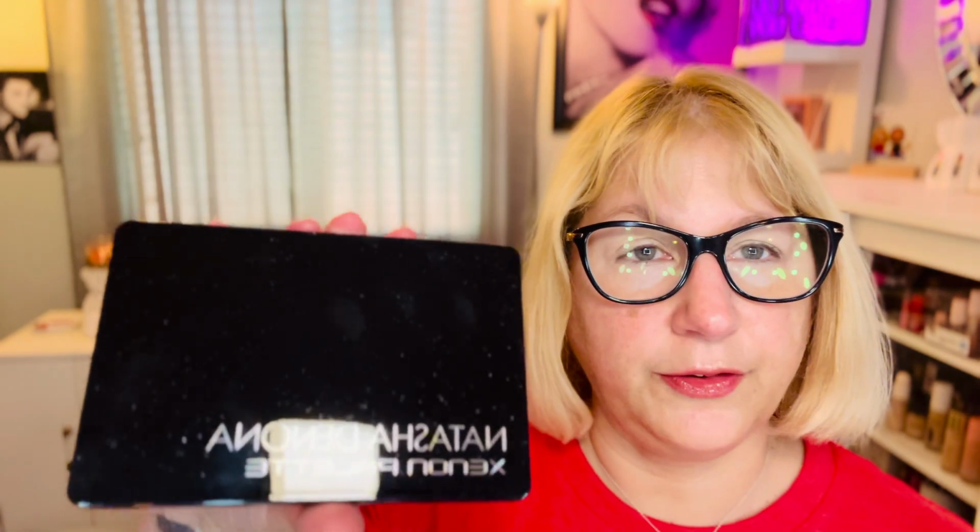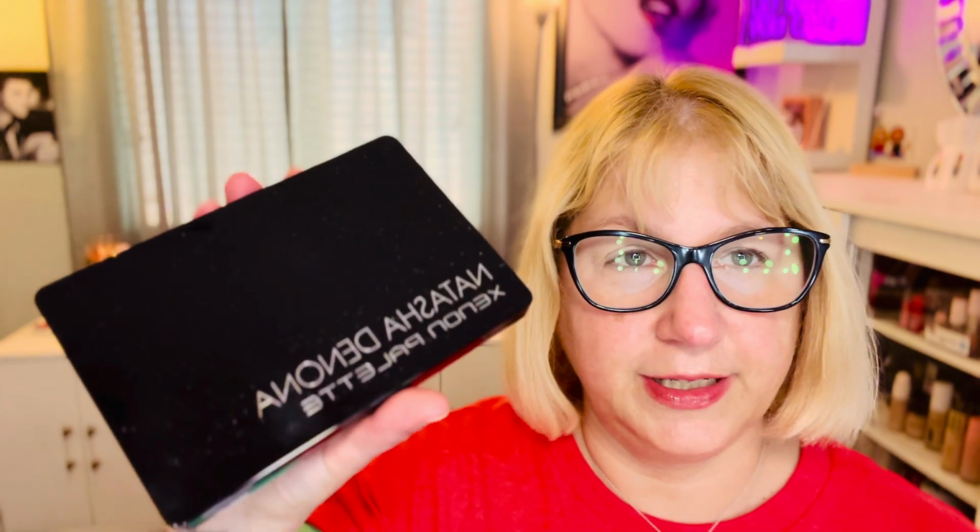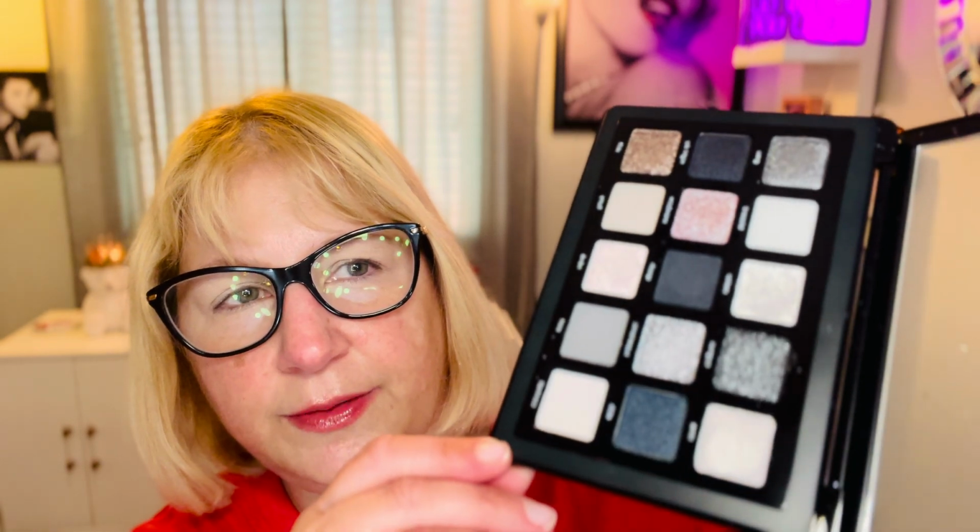So here's what the outside of the component looks like. It's very shiny, so I'm trying not to get all the lights on it. But this came out about 8 months ago, I would say, because that's when I was seeing everybody doing reviews of it. It was like 8 or 9 months ago on YouTube. So here's what the inside of the palette looks like. Try not to blind you there with the lights.